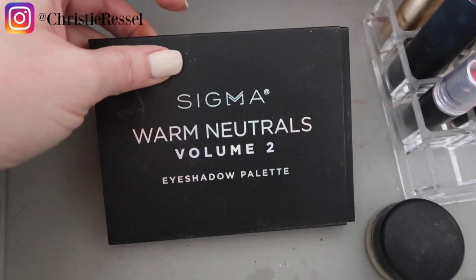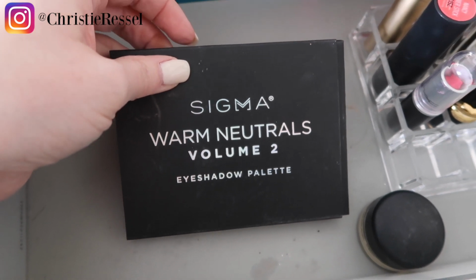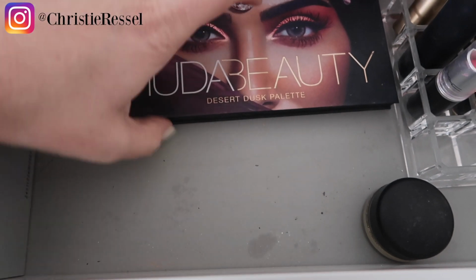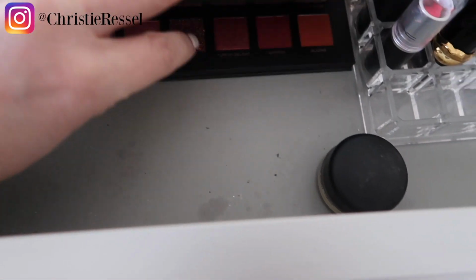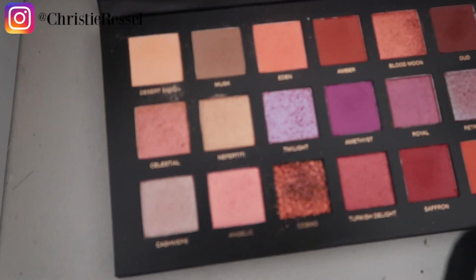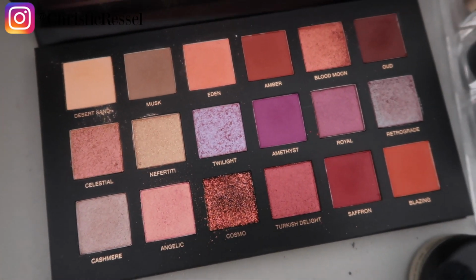I liked this palette, but ended up not being as impressed with it as I wanted to be, so I'm actually gonna pitch this one. Oh, beautiful, guys, whoops. This is the Desert Rose, I believe. Oh, Desert Dusk. How pretty is that? Love it.